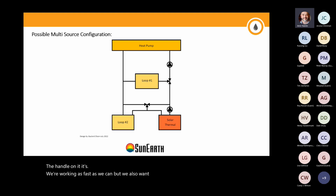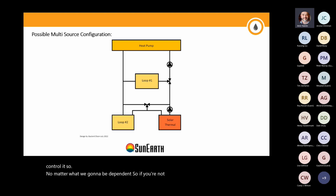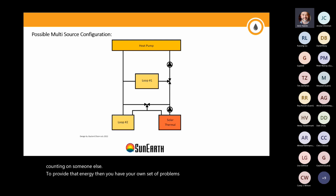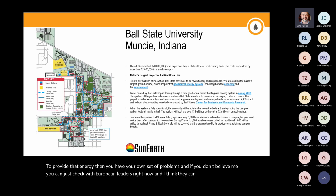And dependency, Bob, you have to keep in mind that you cannot pull that stuff out of the ground everywhere. There are certain places on Earth that have access to that stuff in their grounds, and whether we like it or not, they control it. So no matter what, we're going to be dependent. If you're not generating your energy locally, if you are counting on someone else to provide that energy, then you have your own set of problems. And if you don't believe me, you can just check with European leaders right now, and I think they can give you a complete story of what's happening.